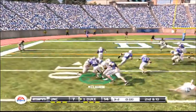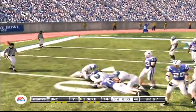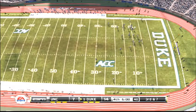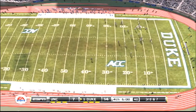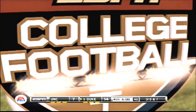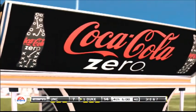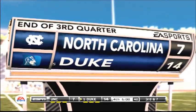He'll keep it on the ground again. Sheds a tackler. Runs it left for a decent gain. Gain of 4 yards. That makes it 37. And that's it for quarter number three. Folks, we got a great game on our hands. The score here in Durham, North Carolina. Duke, 14. North Carolina, 7.